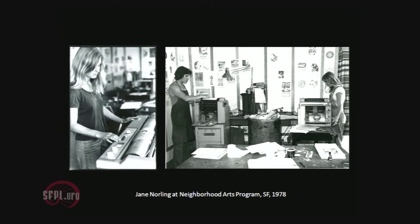So here's that burner I was telling you about. This is how you could take an original piece of art, you get transfer lettering, you make your art in different ways, you burn a stencil, and then you put it on the machine. And so this wasn't a big expensive print shop. This was a small room where people were turning out really amazing material.